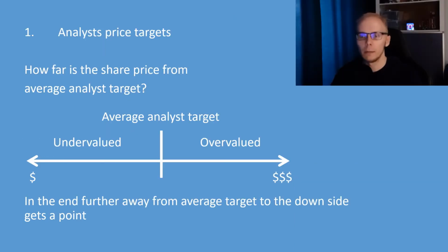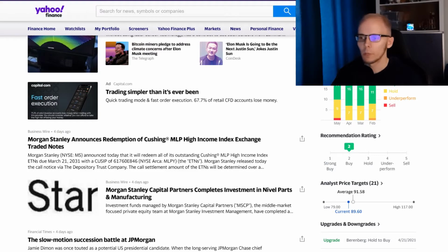First factor are the analysts' price targets. As investors, we want to check how far the current share price is away from the average target of analysts. If the current price is under the average target, we will consider the stock as undervalued, and in the end, a company with a share price furthest away from the average target to the lower side gets a point for this factor. For Morgan Stanley, we have 21 price targets of analysts.